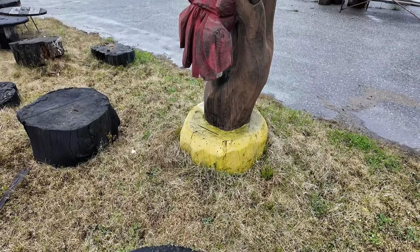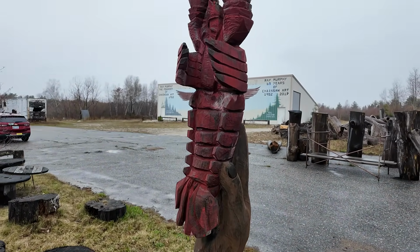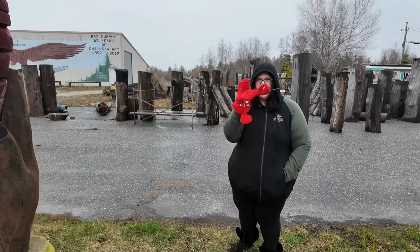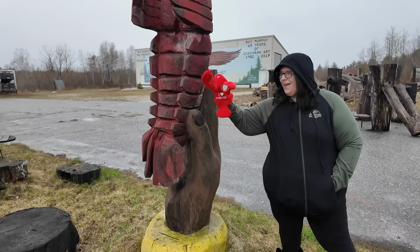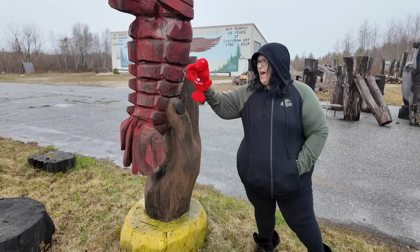And this sculpture is interesting. It's a hand holding a lobster. I almost feel like I've seen this somewhere before. Oh my god. Hello, I'm Wilbur. Oh my gosh. Lobster dance!